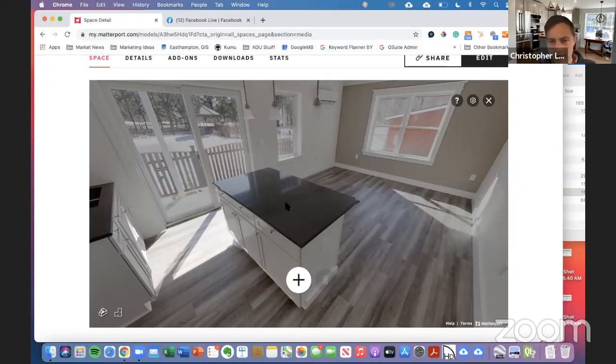But with the foundation, it's again another choice point. We start at the frost protected shallow foundation. If you go up to a crawl space, it's a little bit more expensive, but you've got the opportunity to possibly store some boxes down there. And then you can go all the way up to a full basement where you've got all of that additional living space.